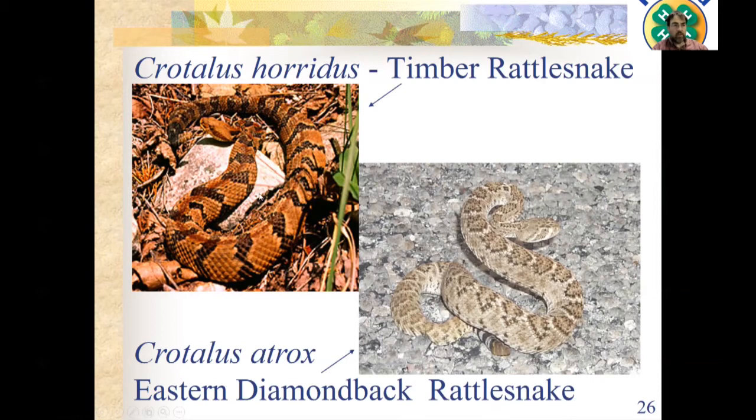Likes to be in rocky areas or other places, and it's more of a northern race of rattler. Then you have your eastern rattler. The colorations are different, and where it hangs out is a little different. This guy likes more rocky stuff. This guy can swim, and he does it very well.